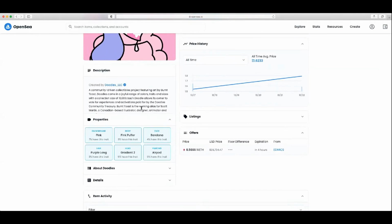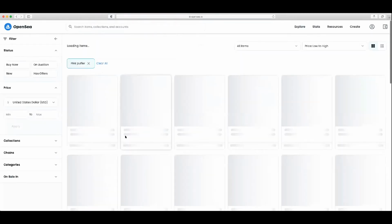Correct. And let's take a deeper dive. If you click on some of these traits to see what other NFTs with similar traits are selling for, the body is a big trait usually because it's one of the bigger traits on the NFT. So it's a pink puffer. 3% have that. Let's click on the pink puffer.